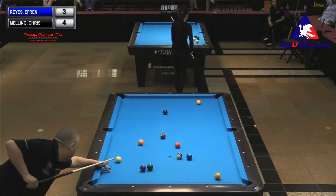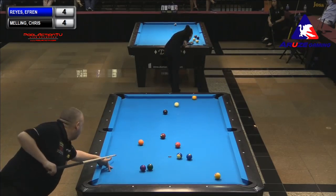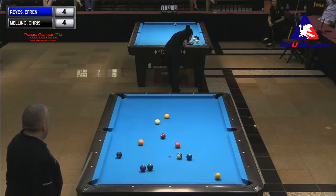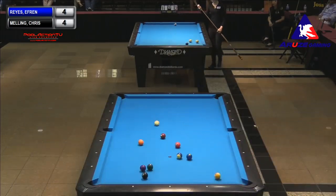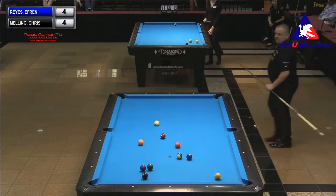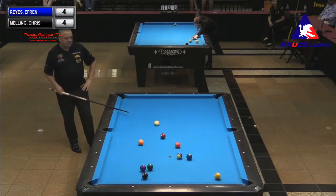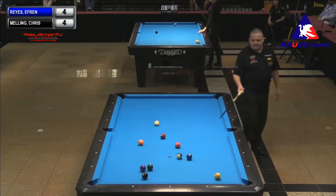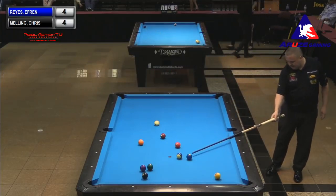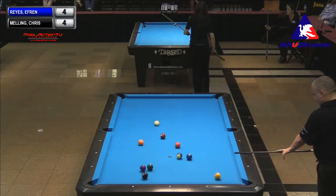We'll get the score updated. It is actually 4-4. Correction, 4-4. And Chris Melling with a good hit on the one. Well, he might come back to the table. Oh, he's getting this back, yeah, for sure. Whenever a player calls a pocket and then accidentally knocks in a ball in another pocket or a different ball on a good hit still, the other player would have the opportunity just to give the shot back. Yeah, you have the option. Yeah, that's what's happened here. Yep.